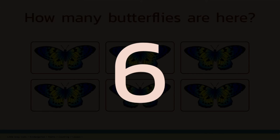How many books are here? All right, shall we count? 1, 2, 3, 4, 5. The answer is 5. Good job.